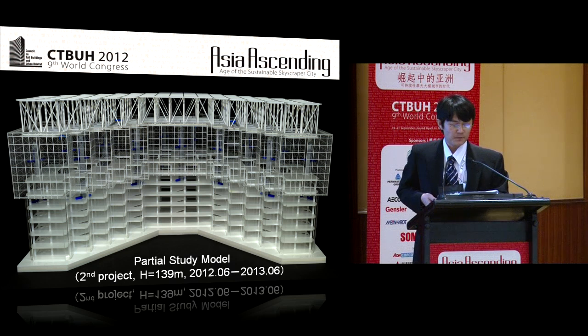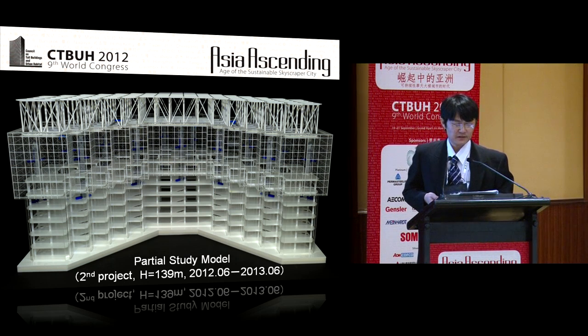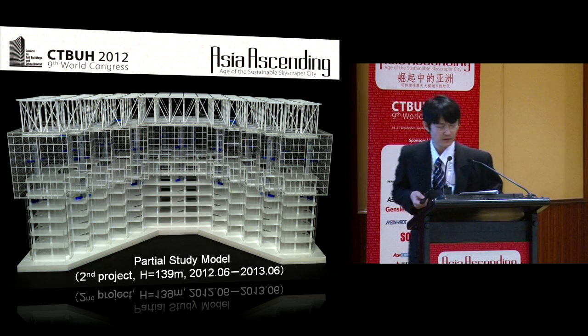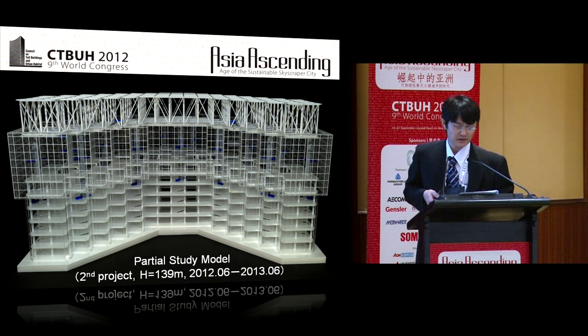This photo is a partial study model of the second project. This building is a steel structure having 40 stories and 139 meters high. It will be the tallest building demolished in Japan. The feature is it has a complicated shape like this. Many corners. It has an upside-down V shape in plan view.